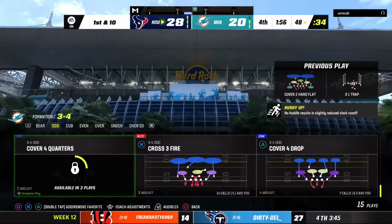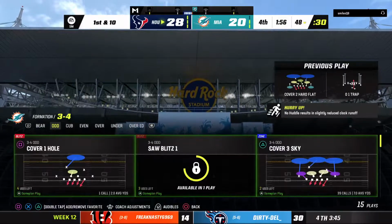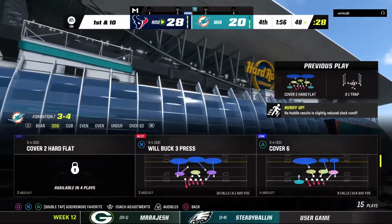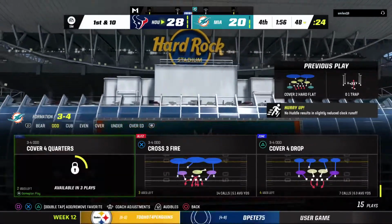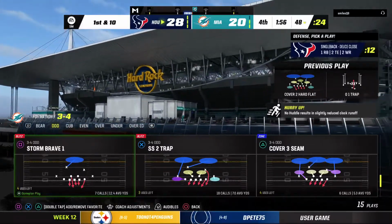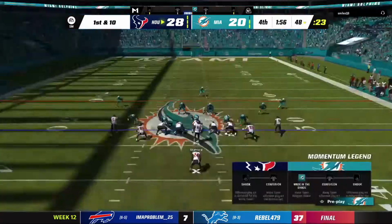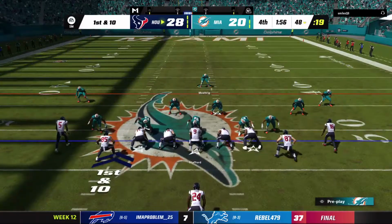Well, that's a carry they have to be satisfied with. And throughout this game, they've been satisfied with what he's given them. Whenever they've needed a big run, a first down, he's the guy they've turned to. And it doesn't matter what the defense thinks. They feel like they've got the confidence to keep handing it to him and keep picking up good yardage. We're not totally home free yet, but it's looking good as they come up 1st and 10.